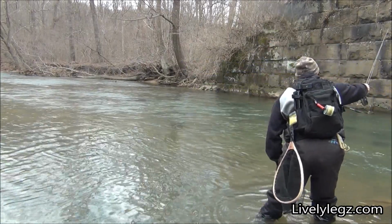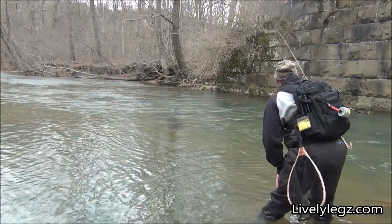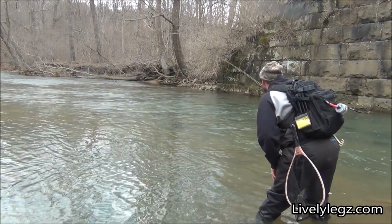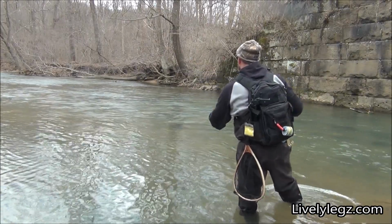Yeah, 2 days ago, an eagle landed up above me. I just saw an eagle fly by. Isn't that awesome? Yeah, it was just up around the bend from here. I just saw one flying right up there. It could have been the same one.